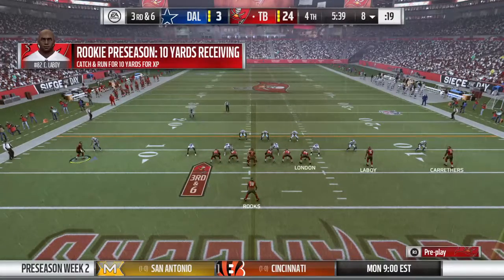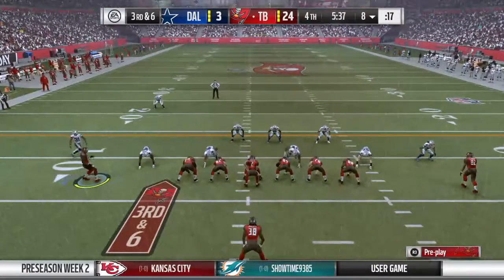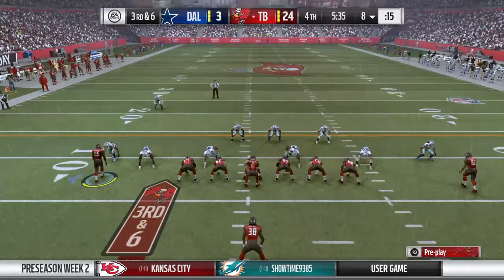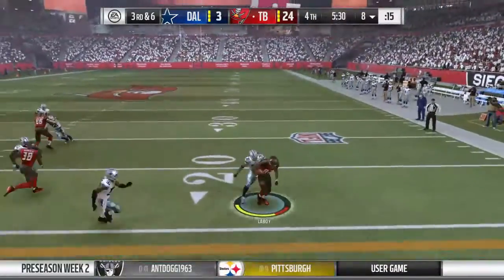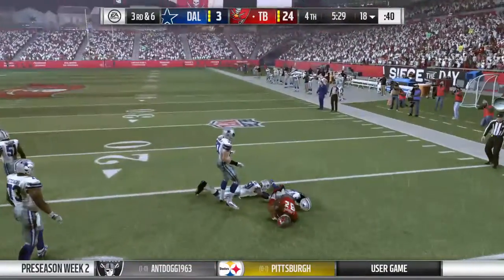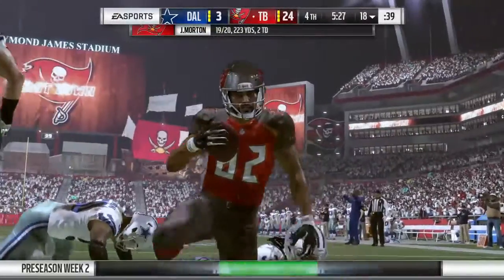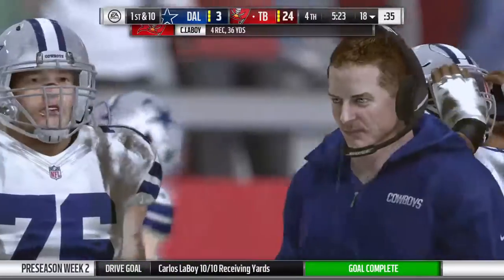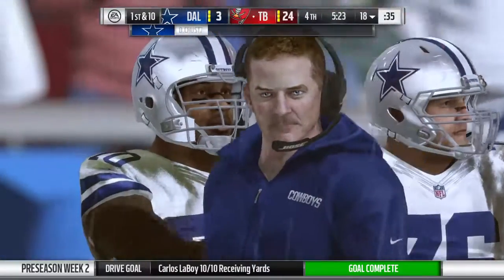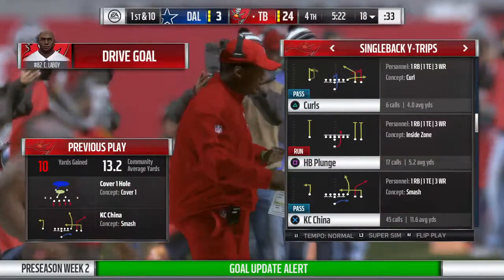And on 3rd down, the Cowboys bring in an extra defensive back. They're going to look to throw. Throwing right, and that's complete. And he'll have the first down as he's up to about the 18. A nice pickup there, 10 yards, and it'll move the sticks. And defensively, they just don't seem to have much of an answer for this passing game.